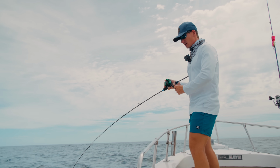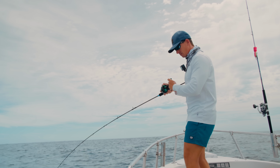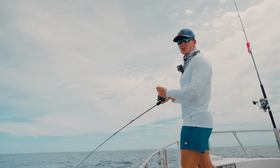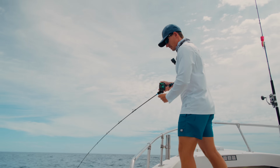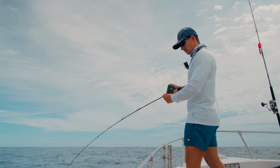No real action on the top, threw the popper a little bit. Drop down the jig. Let's see what we got. We're only jigging in like 100 feet of water too, so we're not very deep. Whatever it is, it's not fighting at all. No. Did your grouper not fight? I mean, a little bit when I first hooked it.